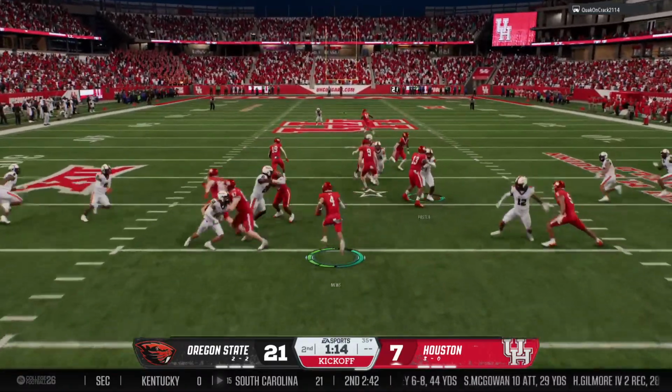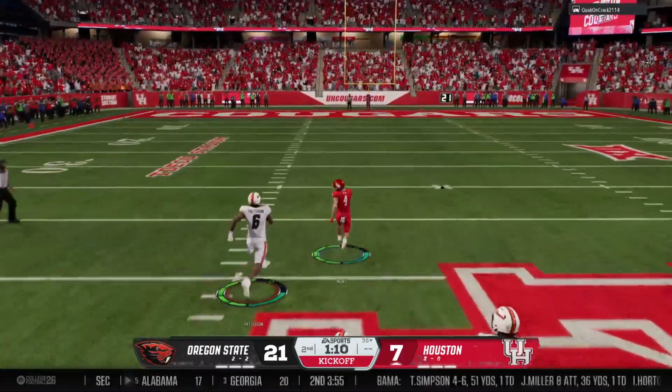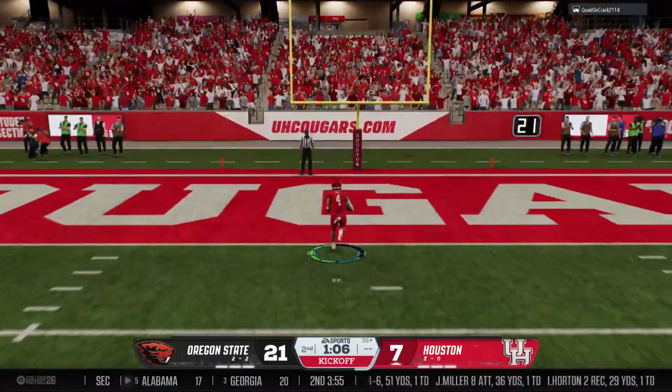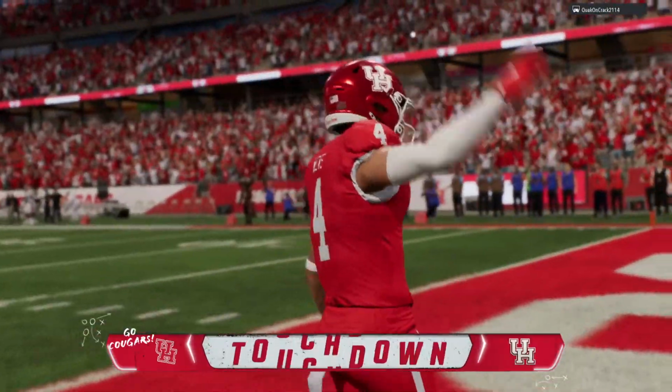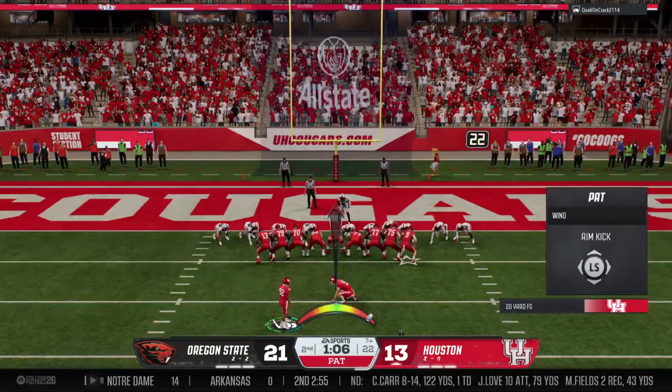And he's going to bring it out of the end zone. He's got great speed. Oh, what vision. Can they catch him? They won't get him. It's a touchdown. Boy, nothing electrifies a stadium quite like a return for a touchdown.